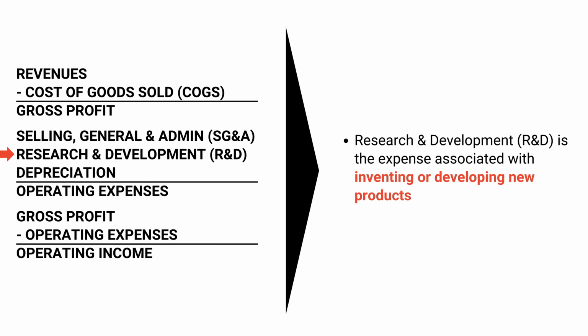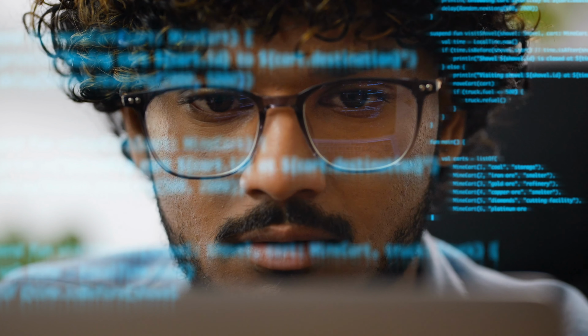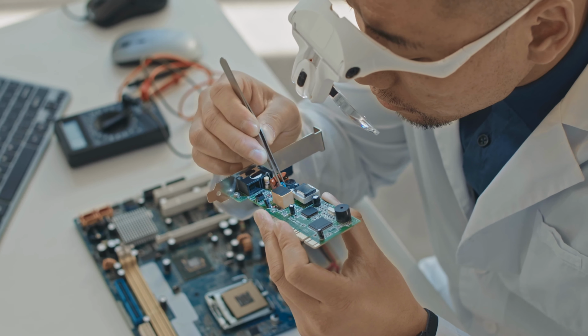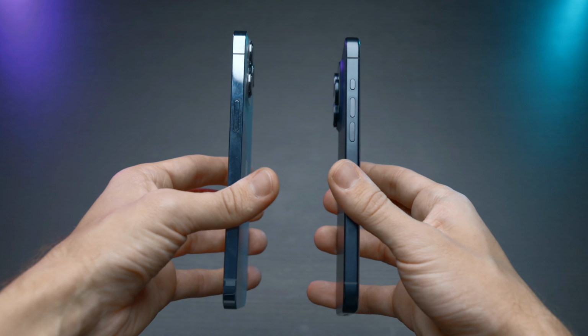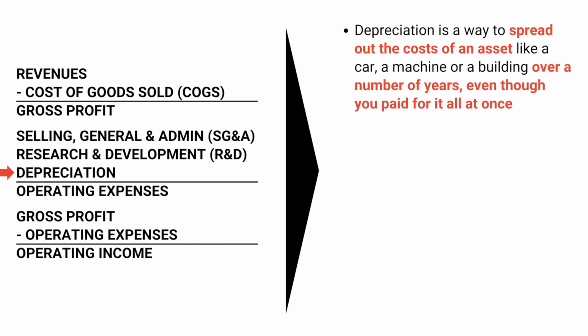Research and development, or R&D, is the expense associated with inventing or developing new products. For a company like Apple, it covers the salaries of the engineers who design their upcoming products to introduce new innovations to the market. Because those engineers are not working on the factory floor, their expenses don't belong in the cost of goods sold category.